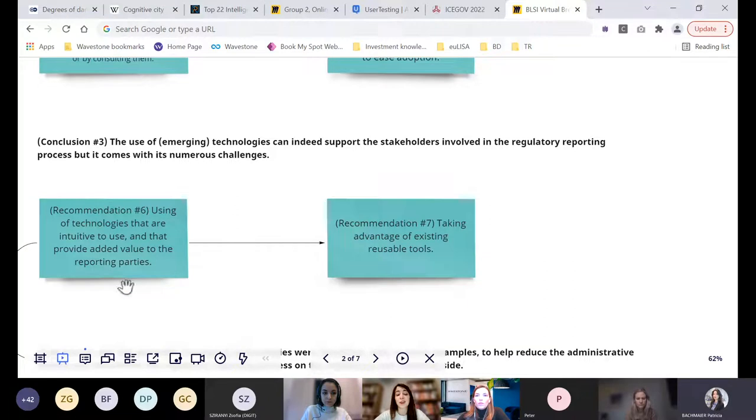Indeed, there are several challenges for the implementation of emerging technologies, such as the lack of digital data and standardized data, as we mentioned before, the lack of human resources who know how to use emerging technologies, the dynamic and always changing nature of emerging technologies, the lack of time and money, and also the lack of interoperability across systems with the connected and associated legal constraints.